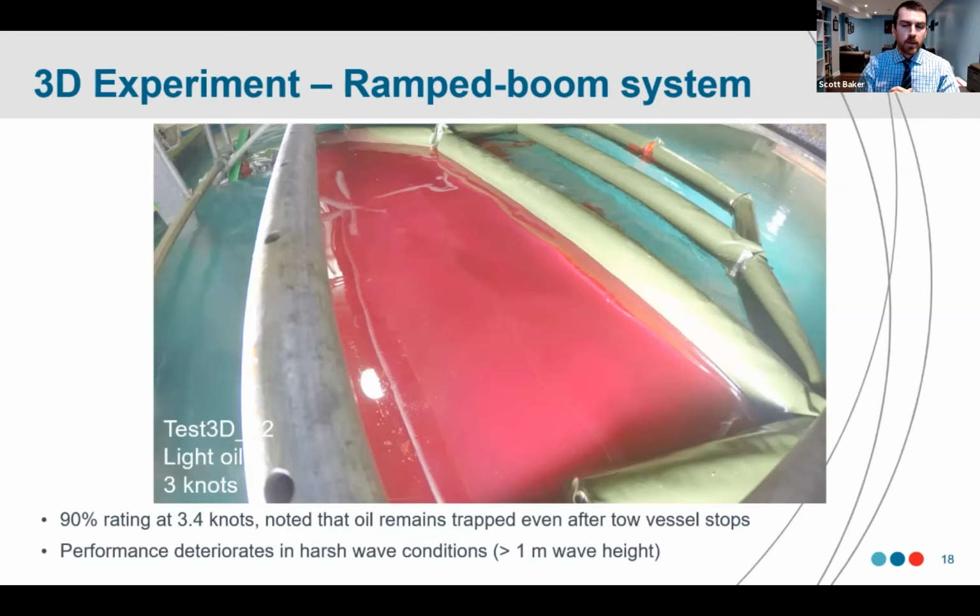We did notice that the performance of this ramped boom system did deteriorate to some degree when you started to get into larger wave conditions, certainly above 1 meter or 3 feet. So that was one observation.